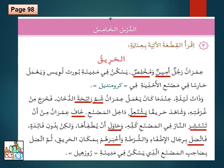We continue. Yaskunu fi madinati Bortlis. Il habite in the town of Bortlis. Wa yakmalu harisun. Yakmalu is the verb to work. Amila yakmalu, to work. And he works as harisun, as guard. On a vu dans les photos tout à l'heure, harisun means the security man, the guard. Okay? Il travaille comme harisun.